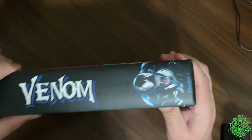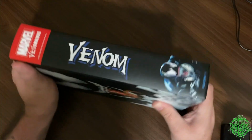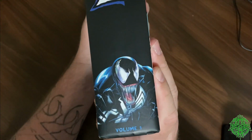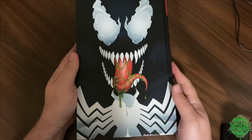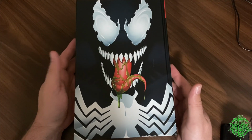Really nice artwork they chose for the graphic cover itself. It's nice that they actually changed the image at the bottom of the spine. But again, nothing to write home about, right? I mean, you're not gonna brag about this too much. The art's really great though. I do like these covers that they chose quite a bit.